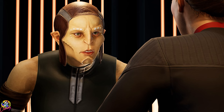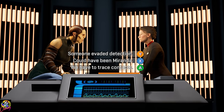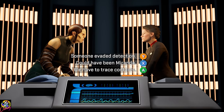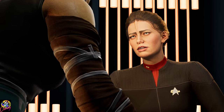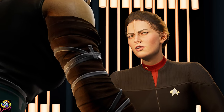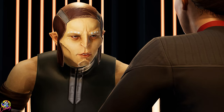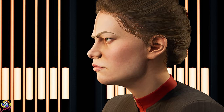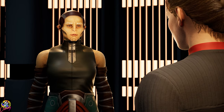But Dr. Duval bioscanned everyone. Every deck, every crew member, I've seen the logs. She couldn't have been more thorough. We have to trace every contact, starting with engineering, which is where the device was planted. At least that narrows the list. But we still have to go back quite a while. Whatever it takes. It could be anyone. That includes both of us.